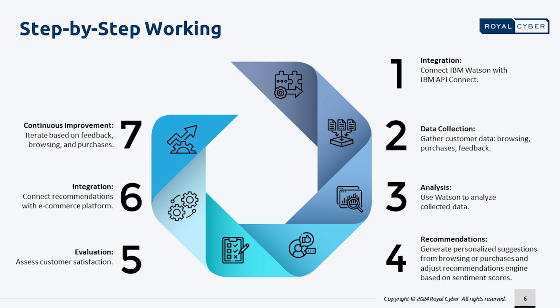So now let's discuss the step-by-step process. First, we integrate IBM Watson with API Connect for smooth communication. Next, we gather customer data through browsing history, recent purchases, and feedback. Then we let Watson analyze this data to uncover valuable patterns. Using those patterns, we create personalized suggestions for users and adjust based on sentiments. We check if customers are happy with our suggestions. After that, we efficiently link recommendations with the e-commerce platform. Lastly, we keep improving based on feedback, browsing, and purchases.